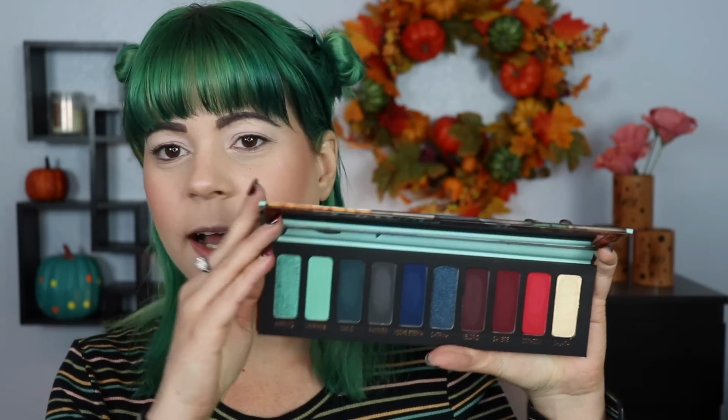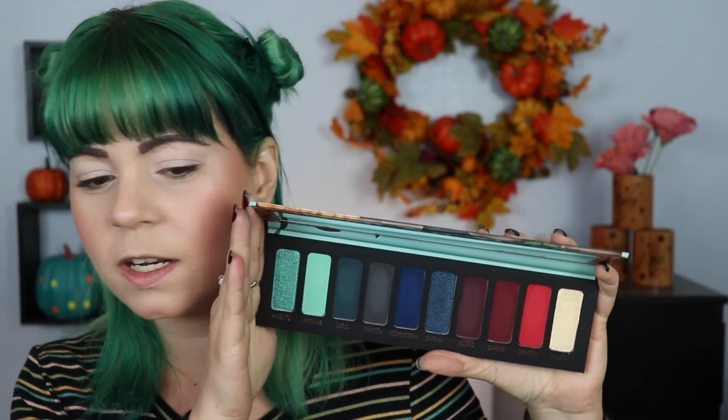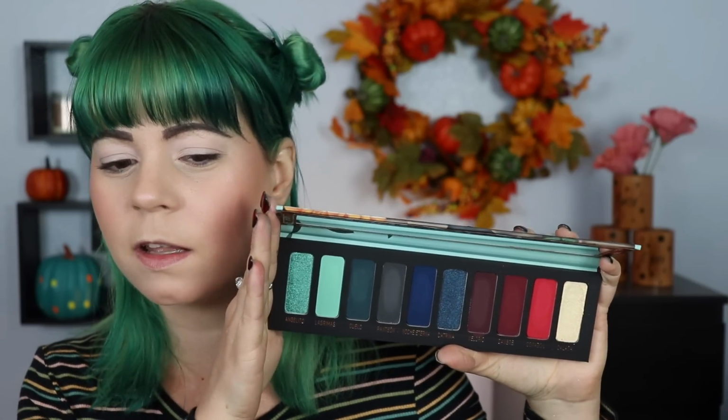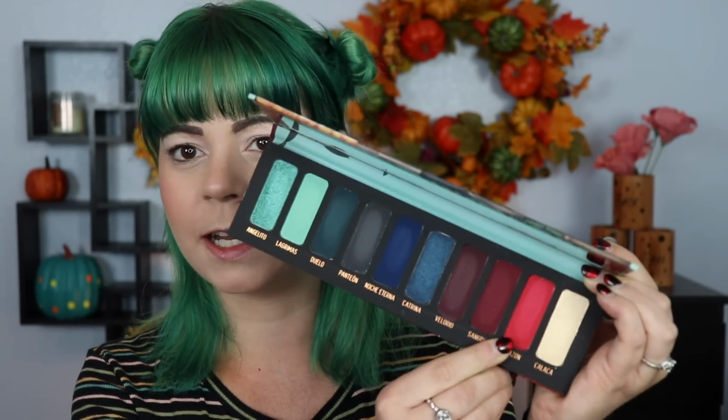But what I want to do is dig into this palette. I want to put it on my eyes. I think the color story in this is so unique and so different and so inspiring, and I feel like a lot of these colors go really nicely together, so I'm really excited about this. So I want to try to work with a lot of these shadows just to see how they perform. So I'm first going to dip into the red shadow here.